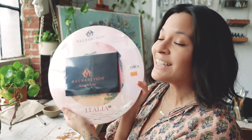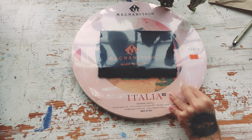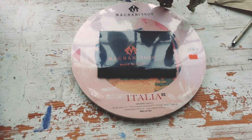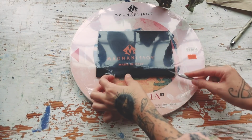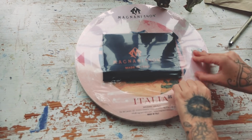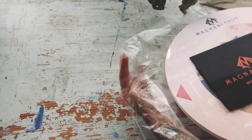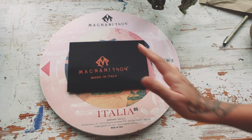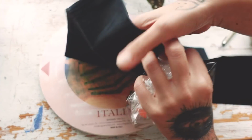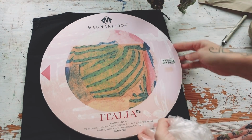I also love that it's pink. I guess this is a cloth to protect the sketchbook, but I'm very excited to open and start trying this one out. I think I'm actually going to start with it right now. Yes, it's a bag to protect the sketchbook, and I think I can actually also use it for bulk, which is great. And here it is.